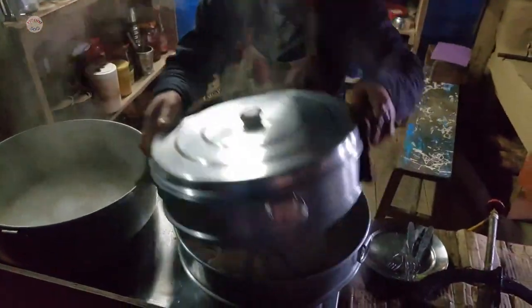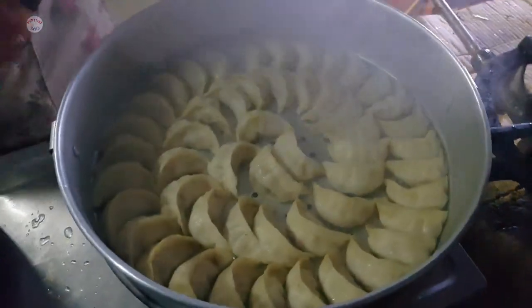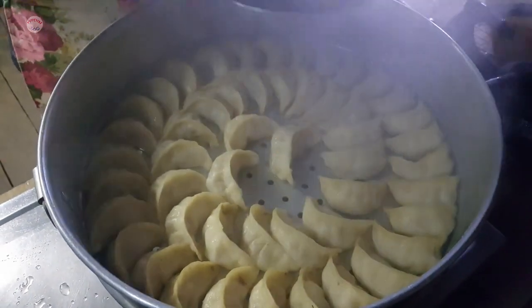This evening, we decided to try out some local momo. The tasty momos with a hot cup of tea complemented very well with the cold weather of Ghorepani.